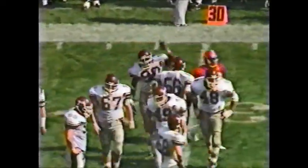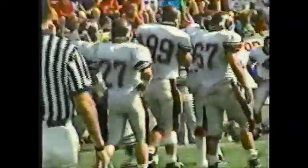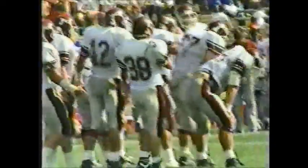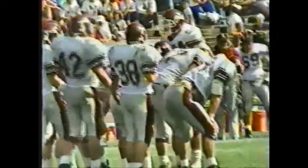Talking about James Moore, you could see on the two previous plays that Tarver had the ability to run the football. Moore would not let him turn the corner and dragged him down. Third down, and 21 coming up.